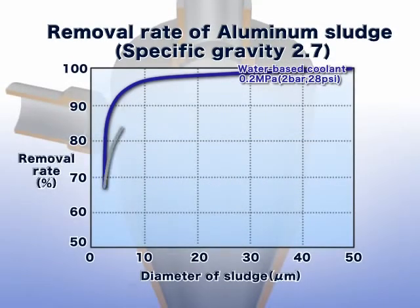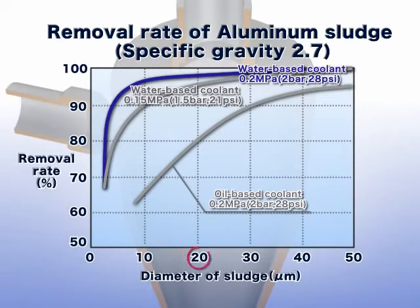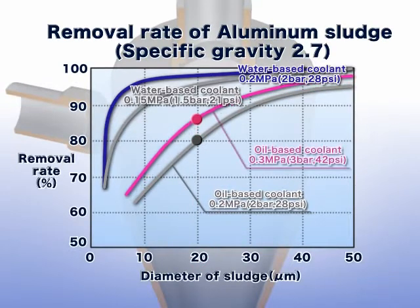The excellent removal rate is confirmed under the condition of oil-based coolant in 5 centistokes kinematic viscosity. It is possible that 80% of the sludge of 20 micrometer particles are removed. When the supplied pressure rises further to 0.3 megapascals, the removal rate rises to about 87%.